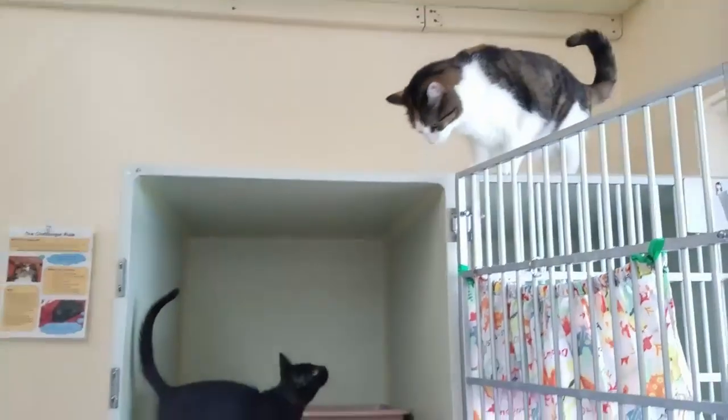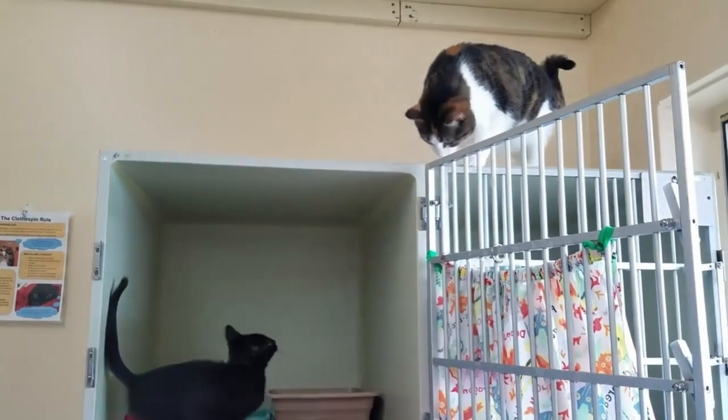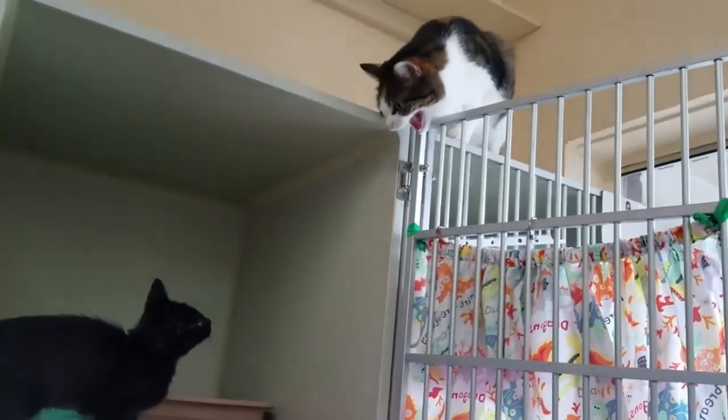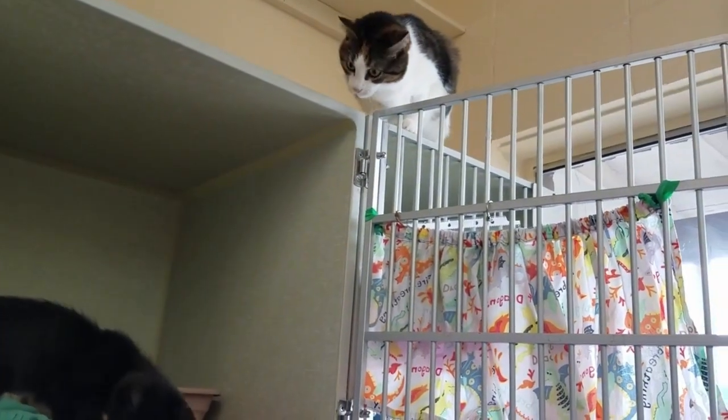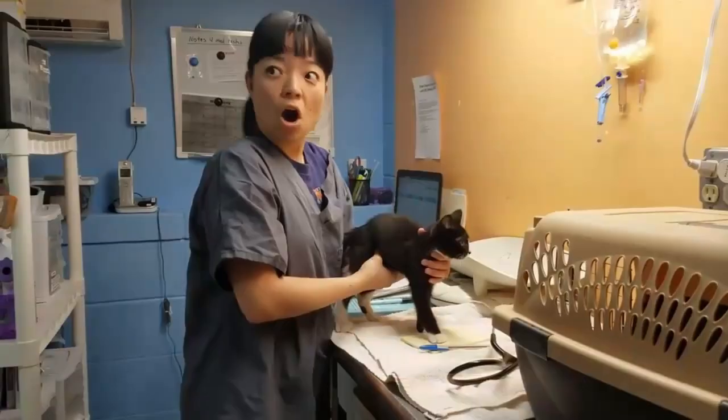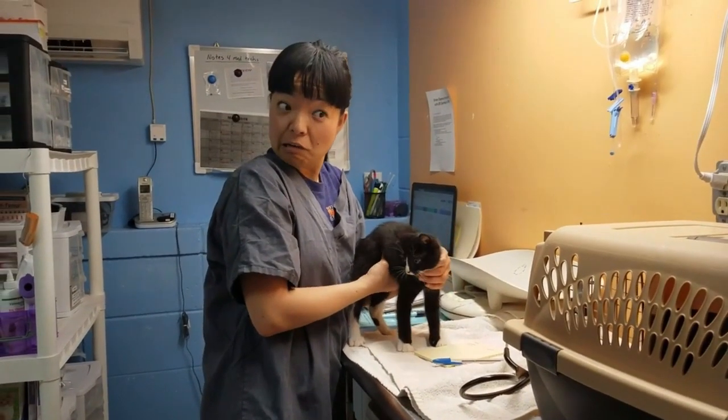There's also an unknown social structure in the shelter environment. Some of the cats have never been around other cats, and so interacting with new cats and hearing them meow or seeing them can upset them. There's also new people involved, new people with new smells that are scary. There's also bright lights and medical care, more medical care than they're used to in their home.